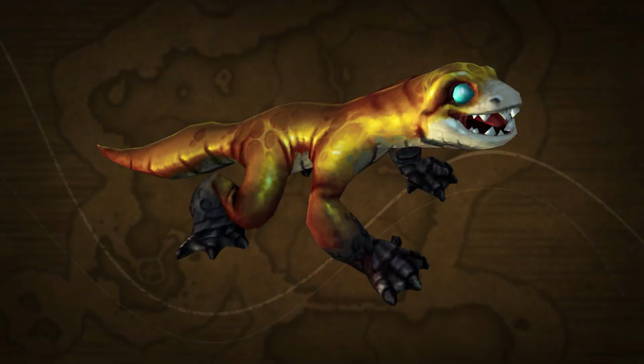First up, we have a pet. It's the time-lost salamander, and he runs 600 tenders. He's just a recolored battle pet, and as I've said before, 600 tenders is just too much for pets.